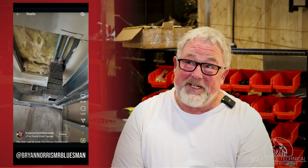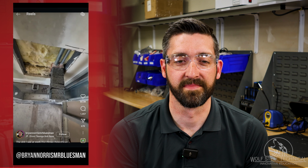Electrical standpoint, I think this one's going to be pretty interesting. Oh, wow. We're creative. Oh my God. Pure laziness. By looking at that, I would say that that's probably not how you're supposed to do a junction box.